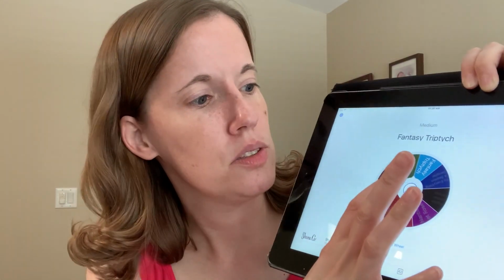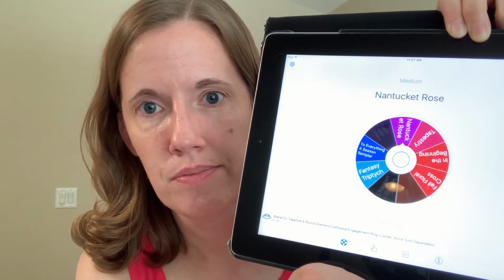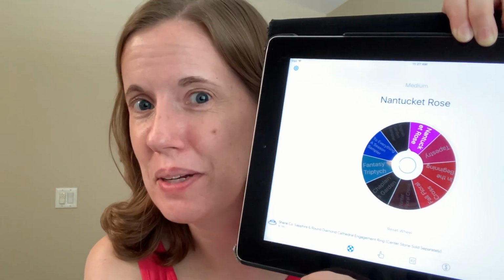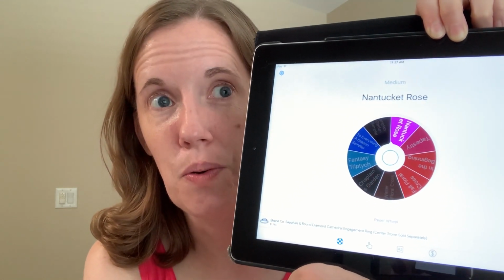So let's see, let's do the next one. Nantucket Rose, that's the one that almost got picked last time. So that's a fun one. That's a Lavender and Lace. So that'll be fun. I'll go get those 2 and bring them back to share with you.